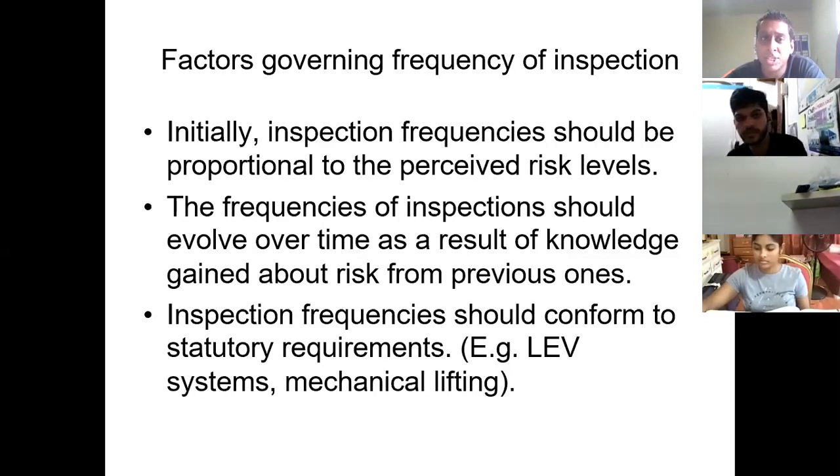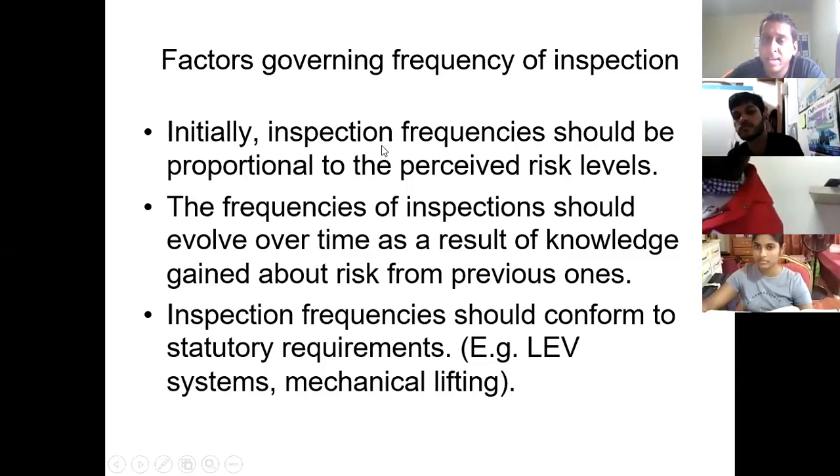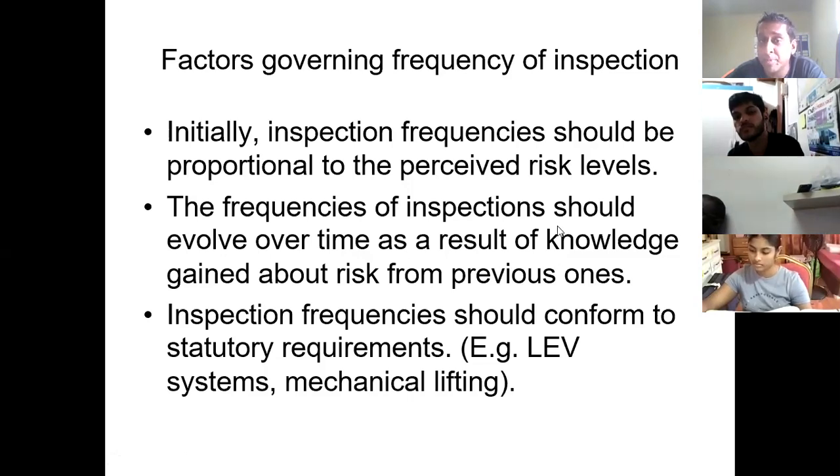So initially, inspection frequency should be proportional to the perceived risk level. This is a good heading, by the way: the factor that determines or governs how frequently you inspect. This could be a nice question: what will determine how often you do an inspection? The answer is, the higher the risk, the more you're supposed to inspect. The second point, the frequency of inspection should evolve over time as a result of knowledge gained from previous inspections about risk. What that could mean, if you want to paraphrase it, is the more accidents you have or the more breakdowns you have with a piece of equipment, the more you should inspect that piece of equipment.